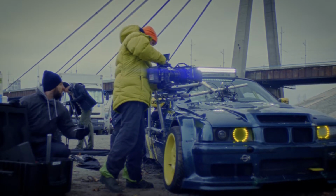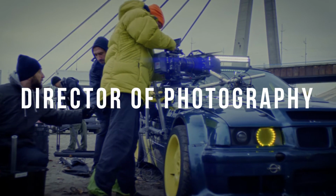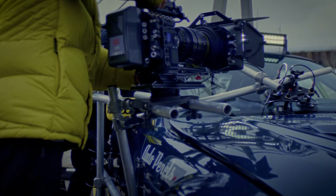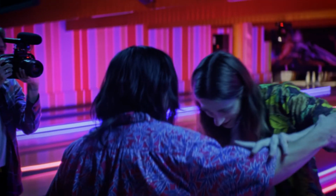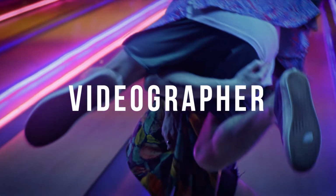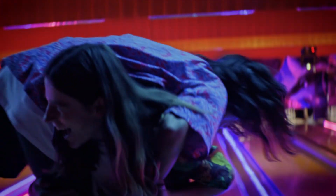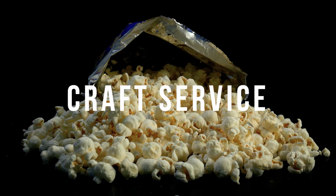Director of photography. This guy is in charge of the overall look and feel of the film as it's seen through the camera lens. They are in charge of the camera crew and work in conjunction with the director. Videographer. A videographer is basically in charge of filming and documenting the behind the scenes or the making of the actual film. Craft service. These guys provide snacks and beverages that are provided to the cast and crew.